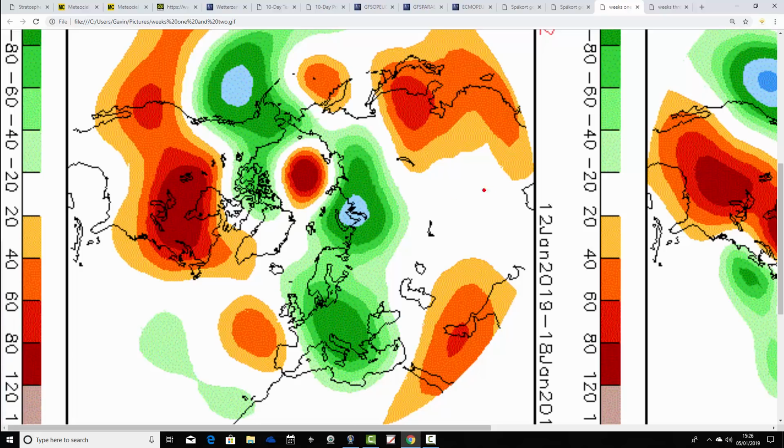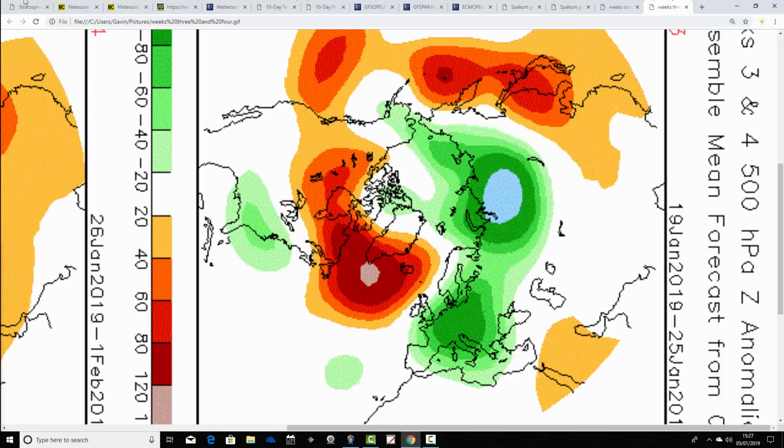Week 2 is looking like this. It's the 12th to the 18th of January. So it's rather messy at this point. We've got below average heights to our east generally, so quite cold conditions, you would have thought, for much of Central and Northern Europe. We have got a bit of a ridge of above average heights down to our southwest though, so that's trying to feed in mild air from off the Atlantic for us, but at the same time we are trying to feed in colder air from the northeast, so that's a little bit messy. We could have a range of air masses close to the country there, between really quite mild conditions just out to our west and pretty cold conditions over to our east.